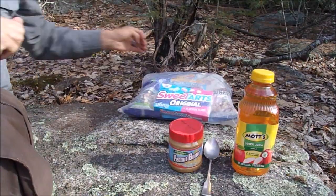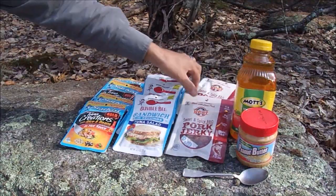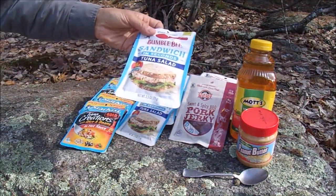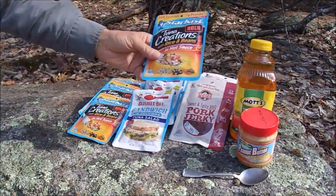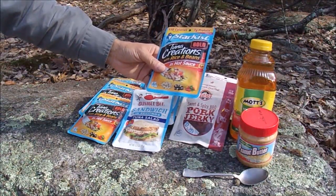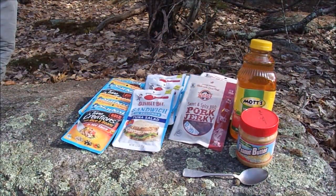Okay, what else we got? What else we got in here? So here we have two different entrees, at least that's what I'm calling them, and then a side. So first entree, I got pork jerky. Each package only has 90 calories, so I grabbed 2. Then tuna salad. Each package 60 calories, so I grabbed 4 of those. And then something new, at least new to me, we got rice and beans and hot sauce. Got corn and some peppers and other stuff in there. Hot sauce, that's great. I love that.